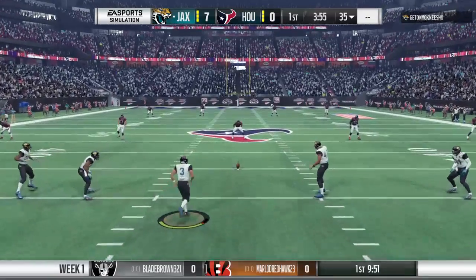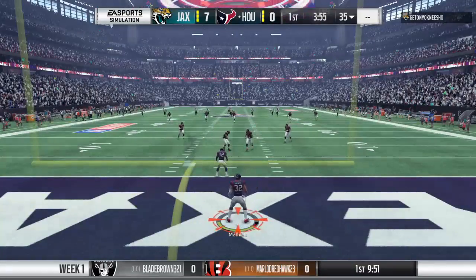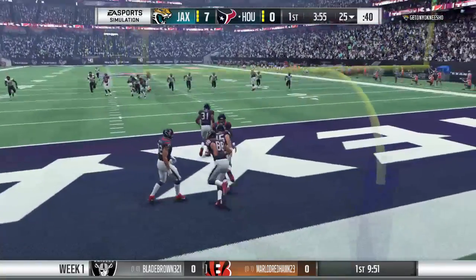Now here's Bryant to kick it away. This will be fielded on the back line of the end zone.